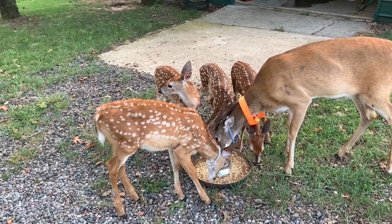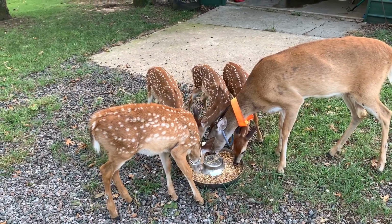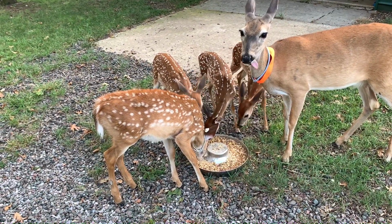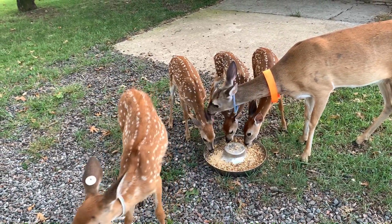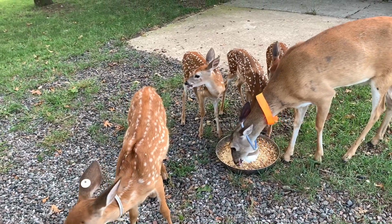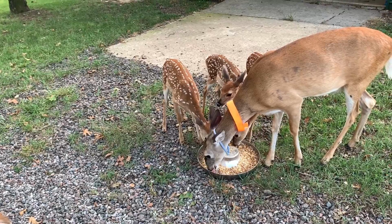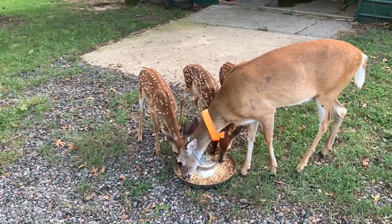You'll notice that Indy's orange ribbon is gone. We were concerned about it getting a little tight. So this afternoon, while they were all lined up eating, I was able to reach down and get it off of him. So we don't have to worry about that ribbon getting too tight on him anymore. He'll be just fine. It would be nice if there was some way we could really, really tell them apart, but we probably will be just fine. We think we know which one is which, so we'll just assume that we do.